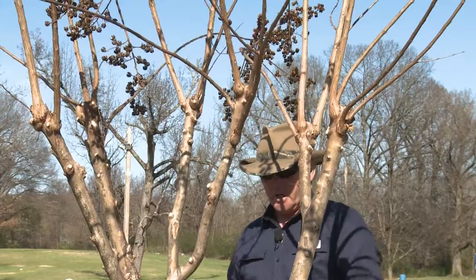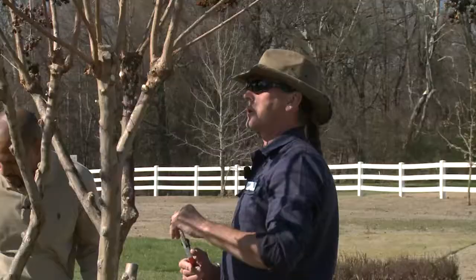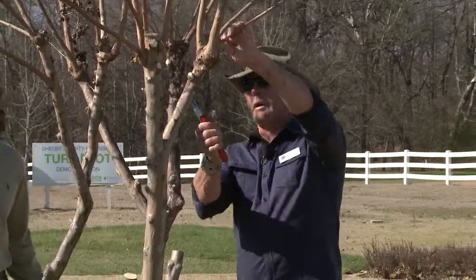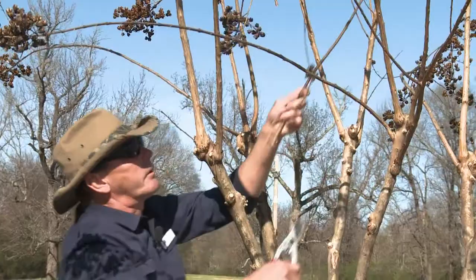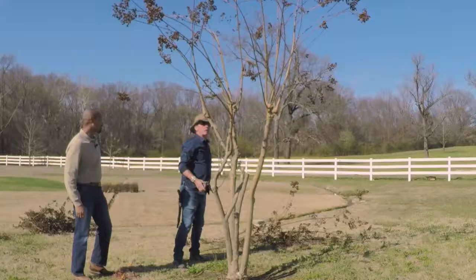As far as the commercial companies go that tend to the crepe myrtles, I don't know if they get paid by the pound to dump the material. Or what, but if you can eliminate some of the material you have to take to the landfill, then do it. Hey, Wes, don't give away their secrets now. They might be doing that.